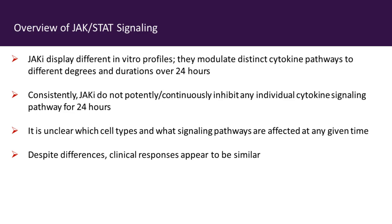And typically, if you withdraw the agent, 5 half-lives will be close to about 5 days at the most, and so they will be removed fairly quickly. Some of their effects may persist for a while, but in general, their safety profile is characterized by reversibility. It's unclear, as I said, where any of these signals are affected at any given time, and that probably is the explanation for why the broad comparisons of safety and efficacy are so similar.